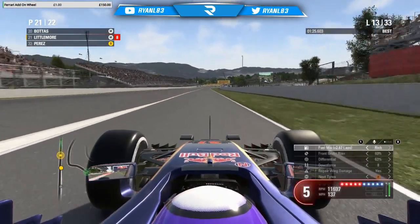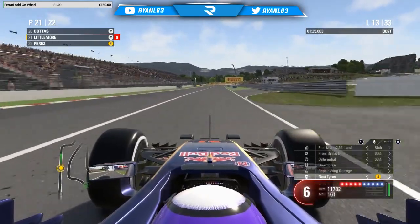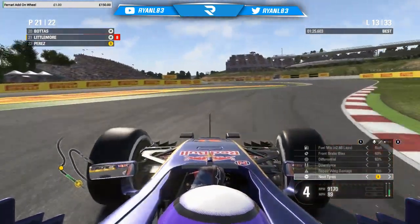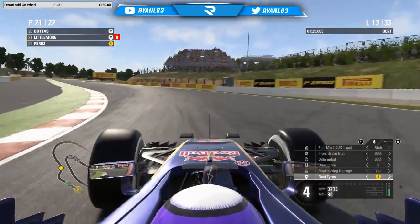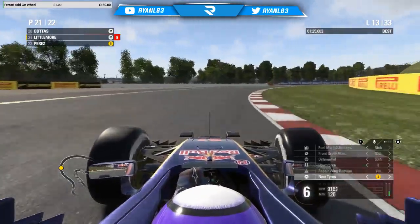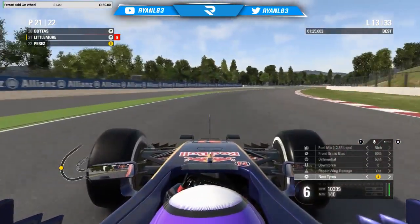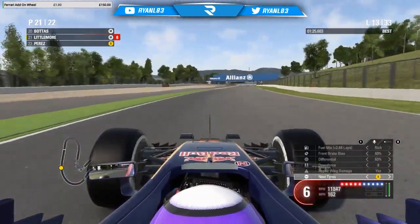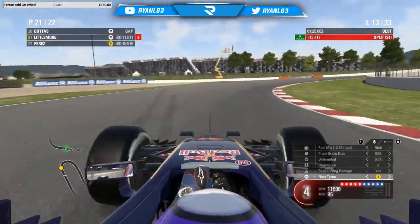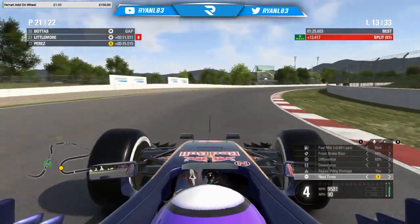Right, it's time to absolutely smash it now, boys. Lots of cars everywhere, so we may take this chance now and try and catch up. There's a lot of traffic, so hopefully if they all keep fighting, we can get something out of it.